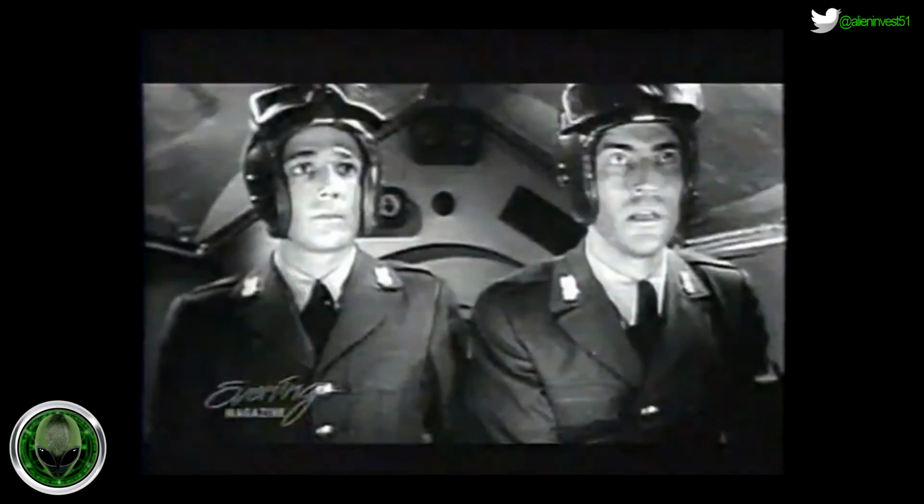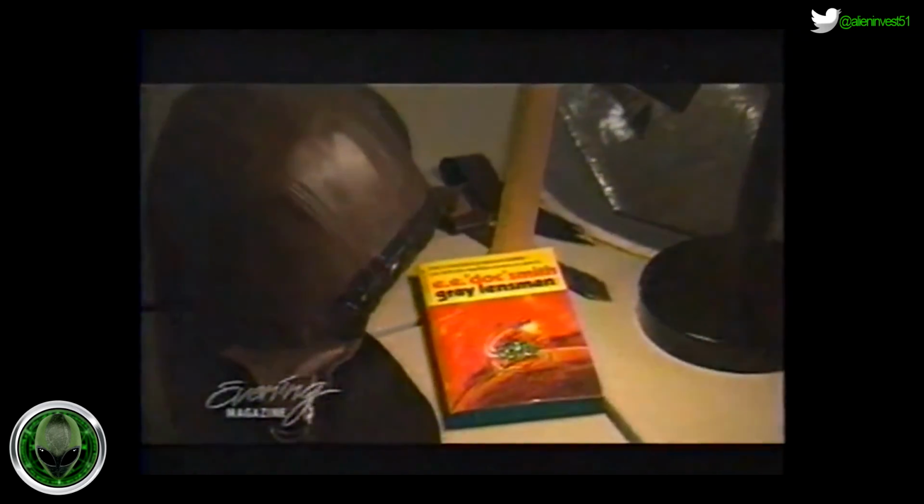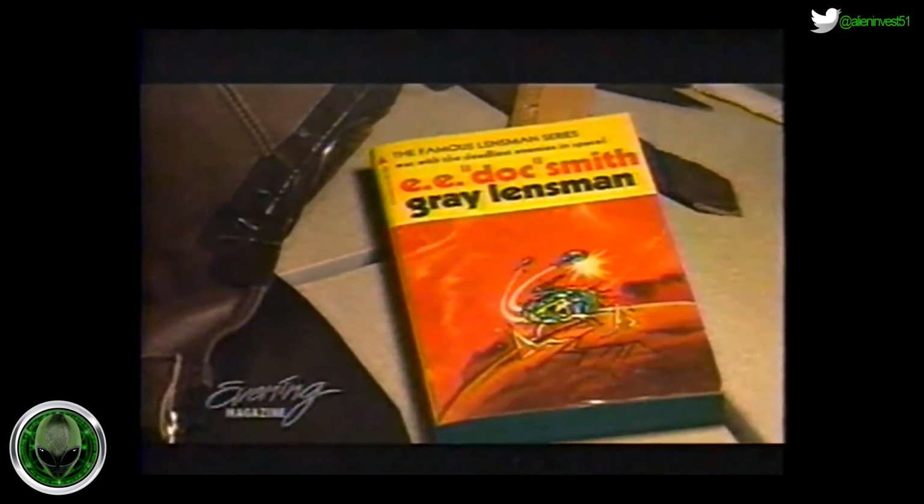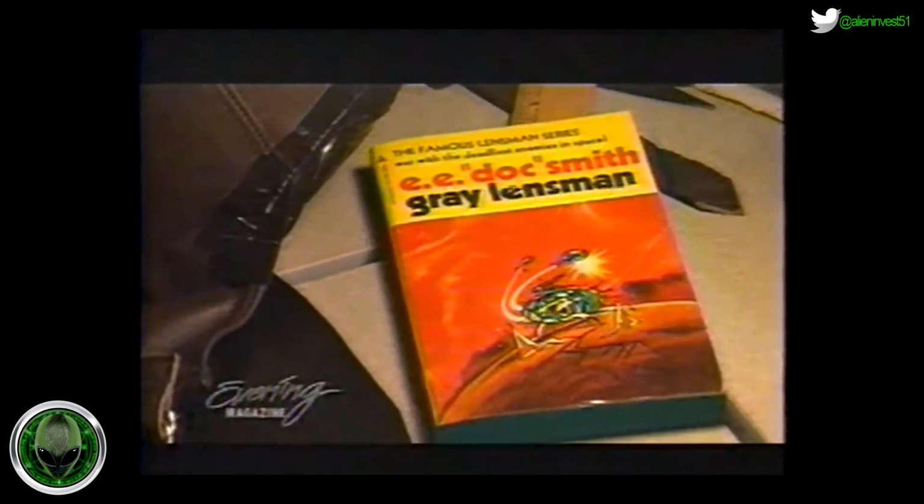Menkin also read science fiction. In fact, it was Doc Smith's 1951 classic, Gray Lensman, that gave Menkin the idea to develop thought screen helmets.